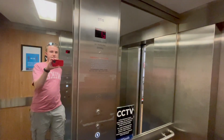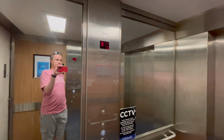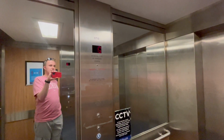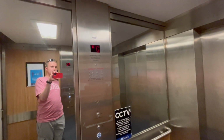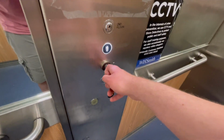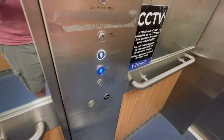Doors closing. Okay, this is the lift at WH Smith in Cheltenham Town Centre. And this is an Otis, capacity 26 persons, 2,000 kilograms. This used to be an Evans, it got modernised by Otis. Here we are on the first floor. Doors opening.